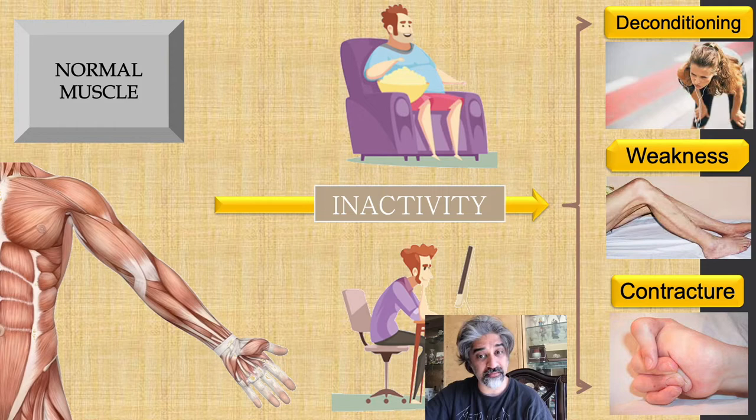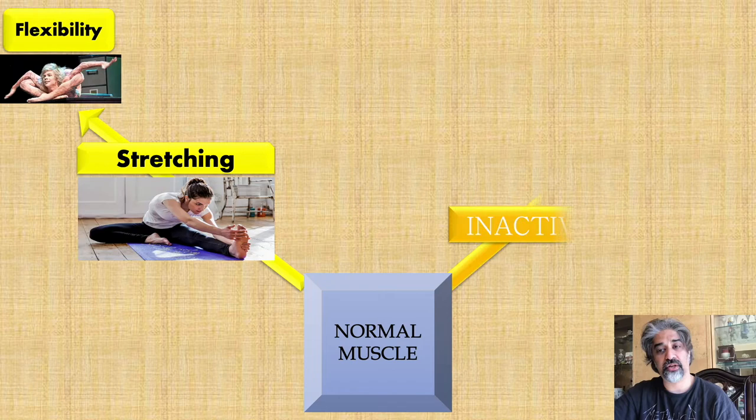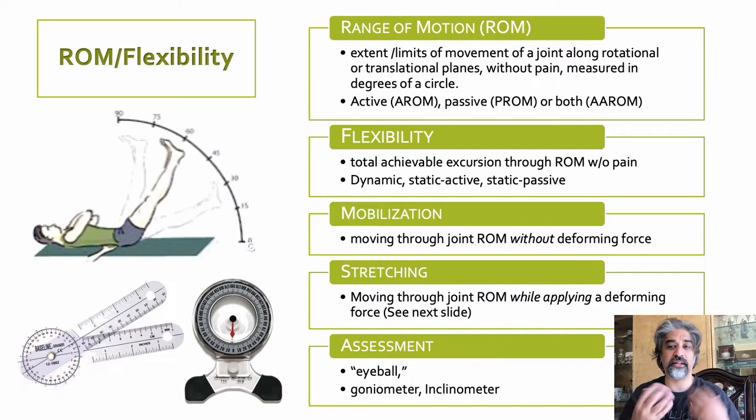Let's start with one of the easier concepts. If you stretch, you get flexibility, and if you don't, you lose it. So these terms may initially seem interchangeable, but they mean different things to a physiatrist or a therapist. The noun form of range of motion designates the measurable limit you can move at a joint. Flexibility is how much of this you can do without pain.